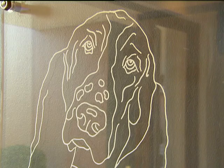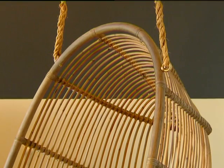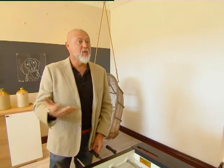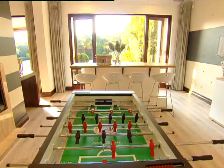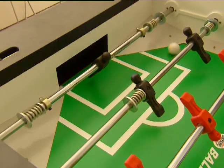The client, incidentally, is a man who is an action man of note. He loves his soccer, his sports cars, his speedboats, his cycling, etc. So this area here was for the kids and the boys. And central to this was a football table. It's all centered around that.